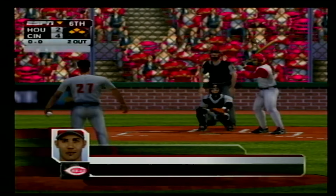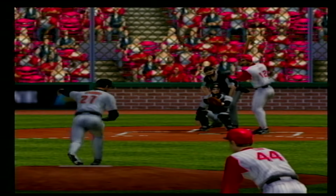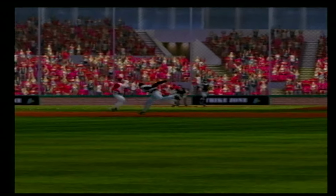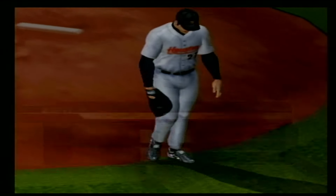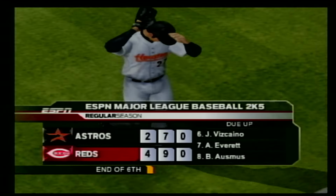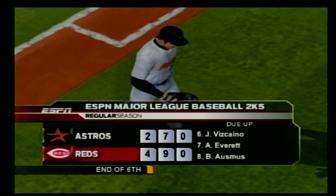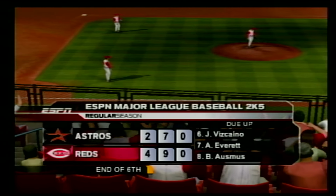Felipe Lopez is the batter. Last year he had 7 home runs. Swings and lines this one towards the hole. Vizcaíno gets there in time to make the great running catch. The Cincinnati Reds get the long ball working as they club 2 solo homers this half of the inning. At the end of 6 full innings, the Reds lead it 4-2.